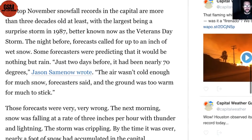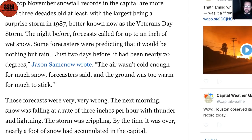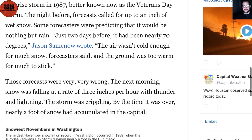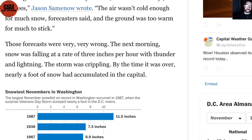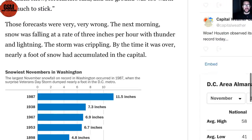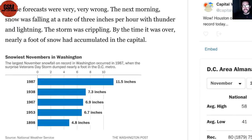The night before the storm, the forecasters called for up to an inch of snow. Some forecasters were predicting it would be nothing but rain. Just 2 days before, it had been nearly 70 degrees. The air wasn't cold enough for much snow, forecasters said, and the ground was too warm to stick. Those forecasters were very, very wrong. The next morning, snow was falling at a rate of 3 inches an hour with thunder and lightning. By the time it was over, nearly a foot of snow had accumulated in the capital.